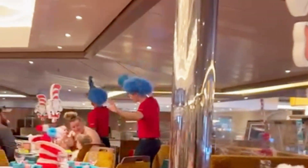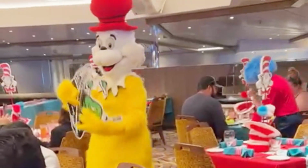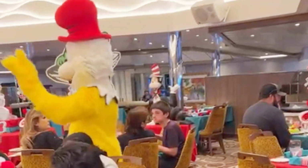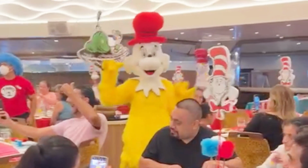Here you have the Cat in the Hat breakfast. They are playing the Sam I Am song right here. This is what they're dancing to. This experience is for kids and parents, and I believe it's an additional $10 for adults and $6 or $8 for kids. So I think it's a fun outing for the kids. It is early morning, so just be prepared to wake up, but it's fun.